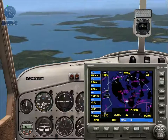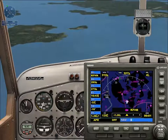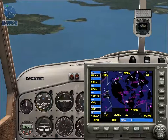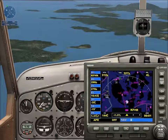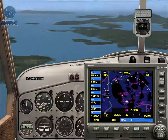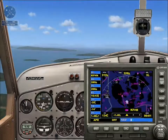4.6 nautical miles now, I think. Yep, 4.6 now, okay. And we need to really start going down now as we come towards Friday Harbour. Just have to get past the San Juan Islands. San Juan Islands. Very nice indeed. Very nice.